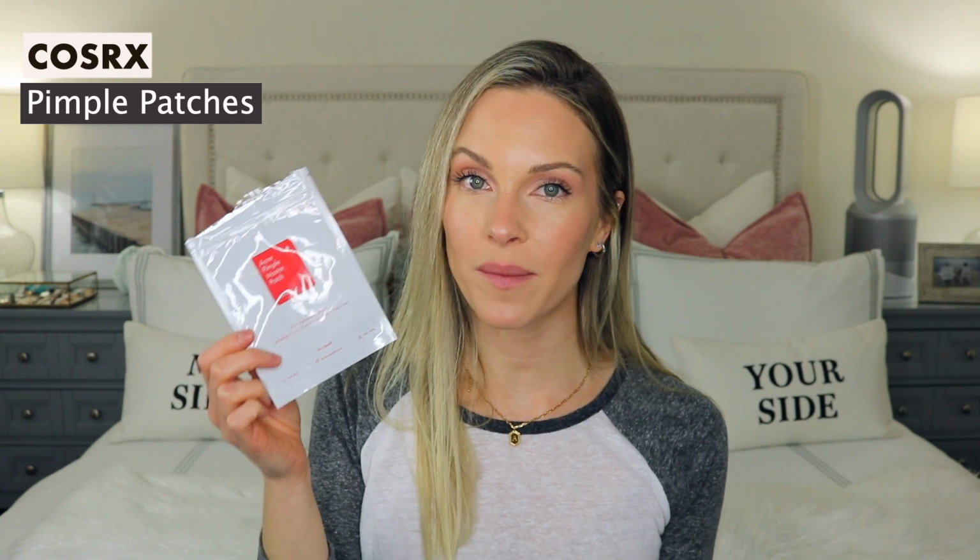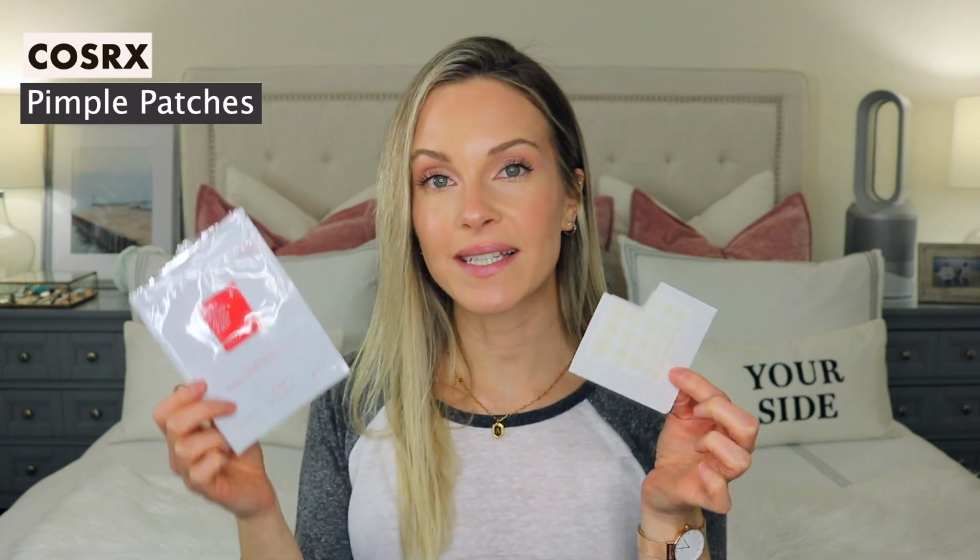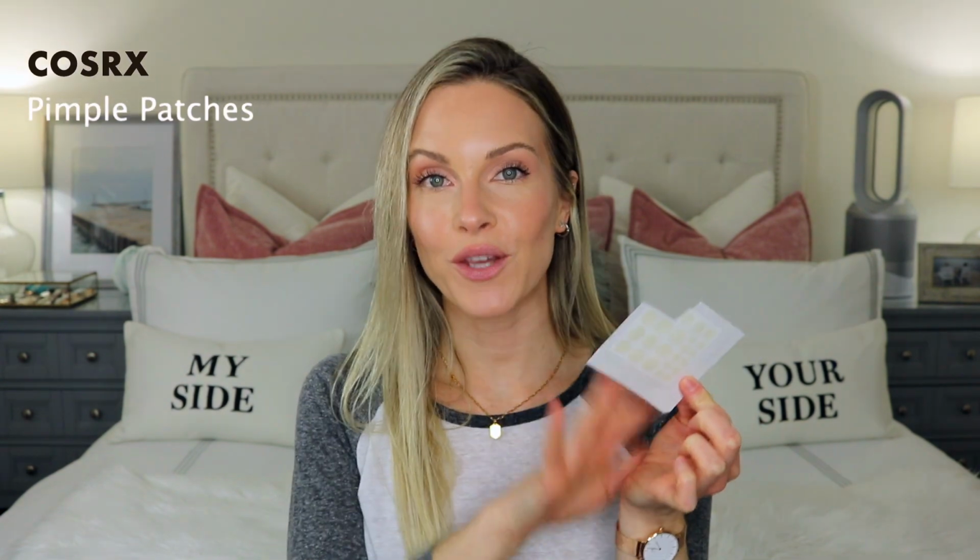I've also been really enjoying the Cosrx Acne Pimple Master Patches. You get 24 of them in here, and there are different sizes to choose from depending on how large your blemish is. I've used this twice now, and these are very effective. These really help to draw out the impurities out of your blemish. This helps to reduce the size of your blemish as well. It does get rid of the inflammation and the swelling, and your blemishes will heal a lot quicker if you use a hydrocolloid patch. So I highly recommend if you haven't used these already.